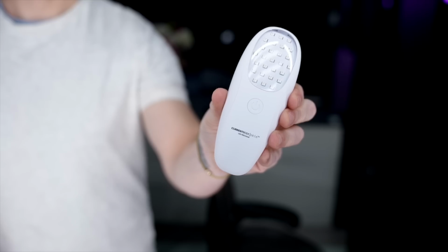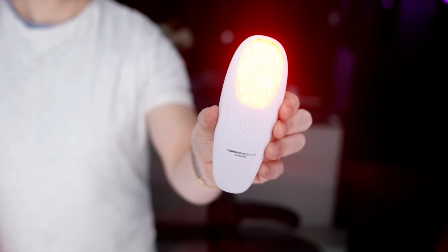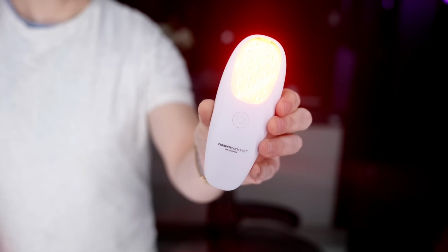And finally, even more affordable is the Current Body Skin LED Precision. This is a brand new device, a handheld targeted device which offers a very affordable introduction to LED technology, and for those who are just sort of dipping their toe in, I suppose. Now, this is a unique design harnessing that same clinically proven LED technology as Current Body uses in their LED light therapy masks, the ones that we just spoke about.